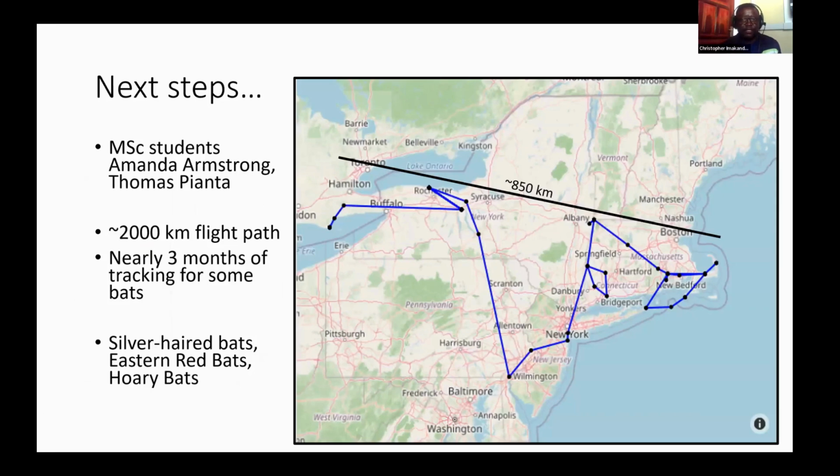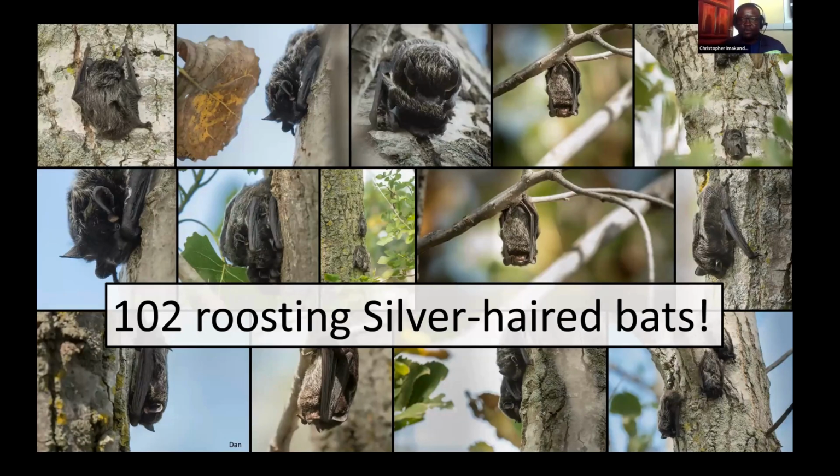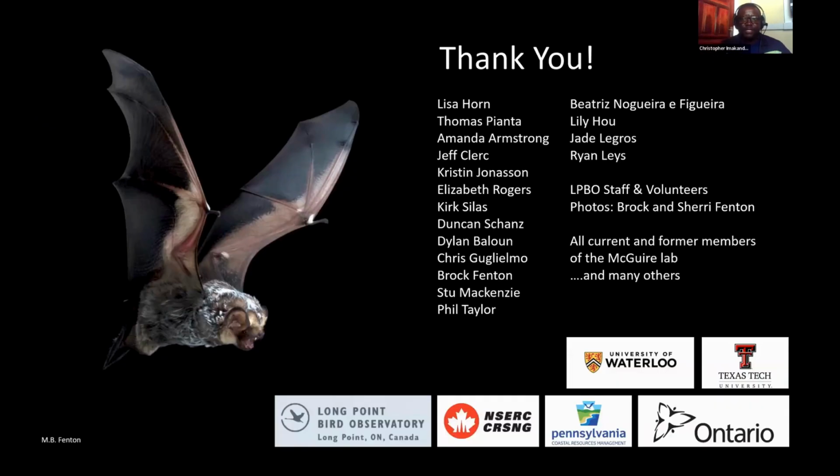I think there's a lot of response from the audience, and I think I'll just squeeze in two more questions. There is one question from Lombe. So Lombe is asking, are the silver-haired birds fully or partially migratory?